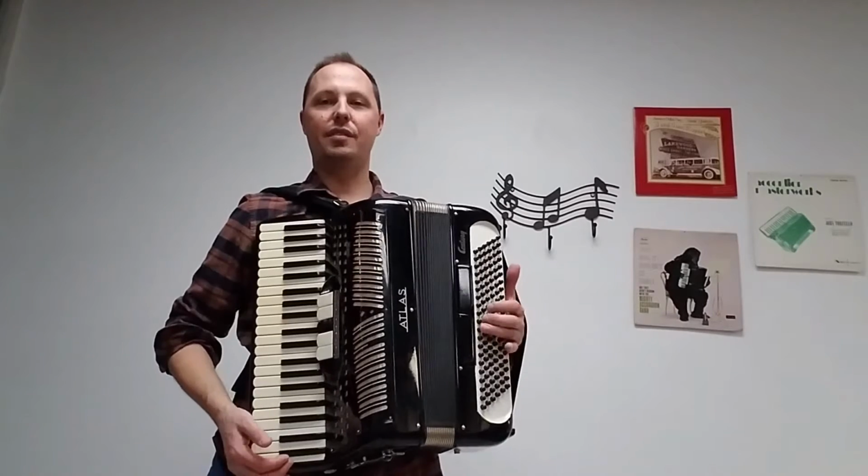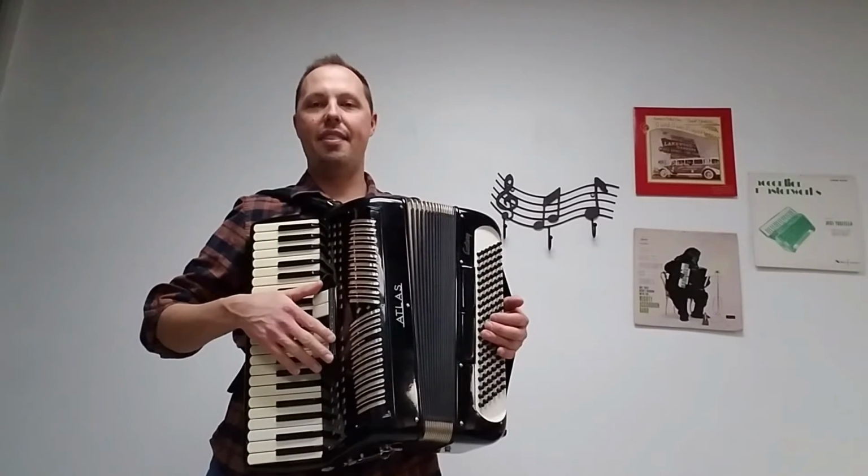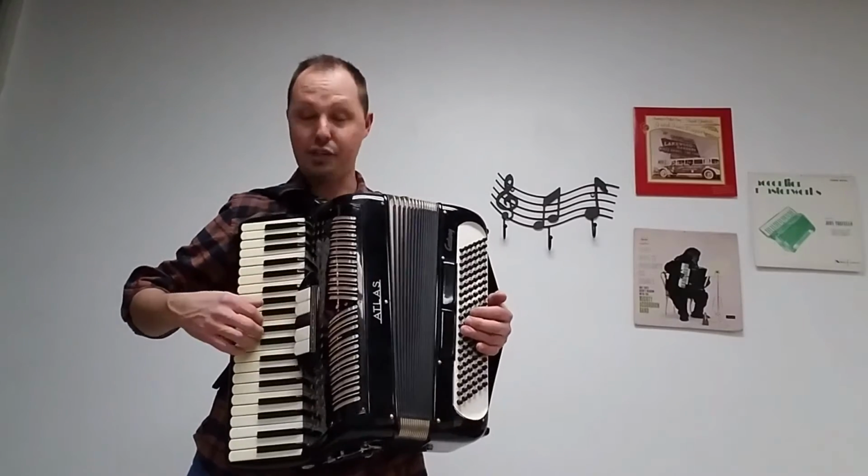There are 3 sets of reeds on the right hand, a low and 2 middle sets, and there are 5 treble registers.